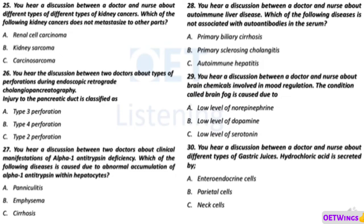Question 27. You hear a discussion between two doctors about clinical manifestations of alpha-1 antitrypsin deficiency. Now, read the question. Hello, doctor. What are the clinical manifestations of alpha-1 antitrypsin deficiency?